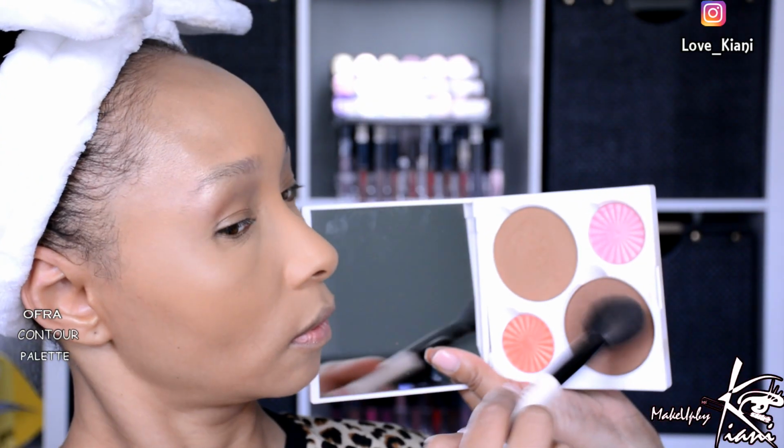Next, I'm using the Gilded palette. This one is by Ofra Cosmetics, and notice with that palette there are 4 different colors there. This is where we get into more of a minimalistic type approach to makeup, but this is a time-saving tip as well. I'm also using a double-ended brush by Stilazzi. This is the Face Sculptor brush. This is the S504, and I'm going to bronze my face with it. I'm going to highlight my face with it, and I'm going to blush with one palette and one brush.